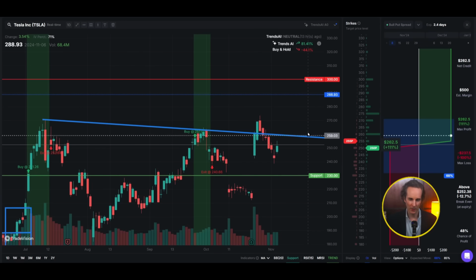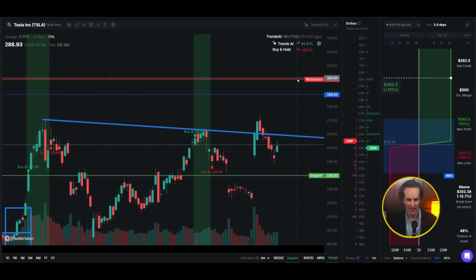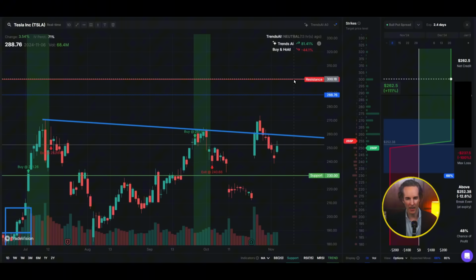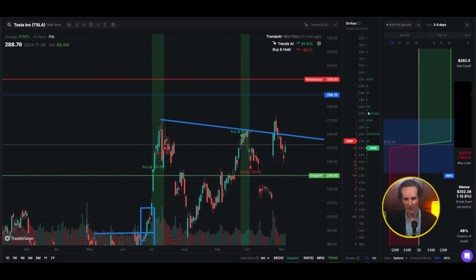So how do we trade it? If we look at the stock chart here, I'm recording this pre-market. Tesla right now flying up to $288. The resistance is at 300. That is market maker resistance. So the market makers should be selling at $300 unless the market starts to really roll up here.